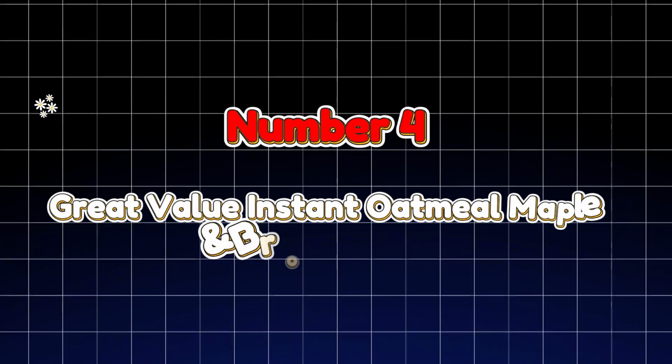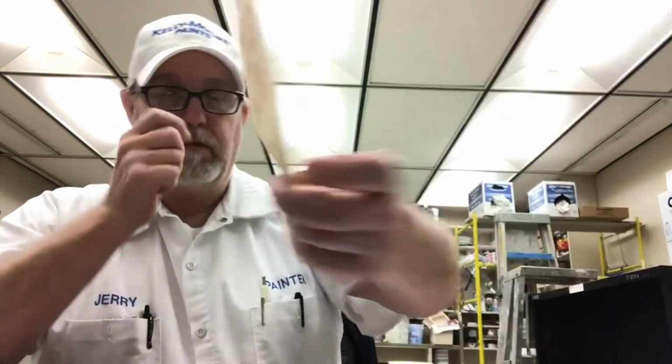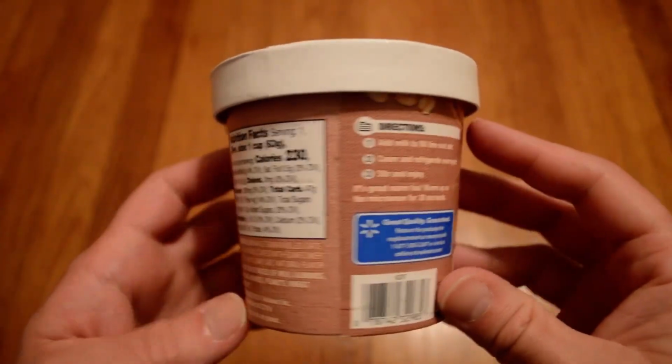Number 4, Great Value Instant Oatmeal Maple and Brown Sugar. Great Value is Walmart's store brand, and the pitch is simple. Same oatmeal, lower price. That's a reasonable way to shop, but the sugar content is nearly identical to the name brands, around 11 to 13 grams per packet, and what you lose in the trade is oat quality.